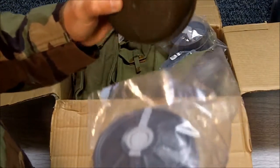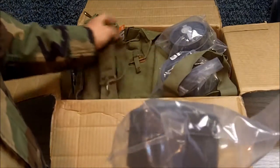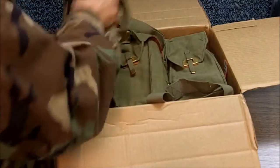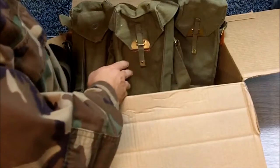And the adapters, I ordered three of the adapters because I ordered three gas masks. And the adapters are what was missing in my order, and they assured me that they'll be sending those out quickly. All right, these are the Finnish filters. And what I ordered was three gas masks, and here they are. These are never used. They are in great condition.